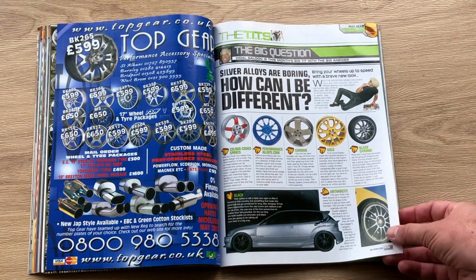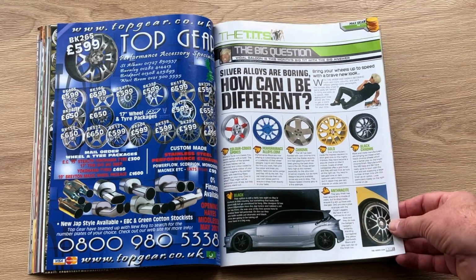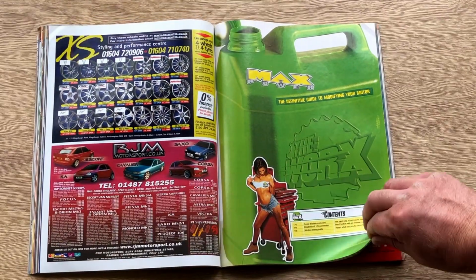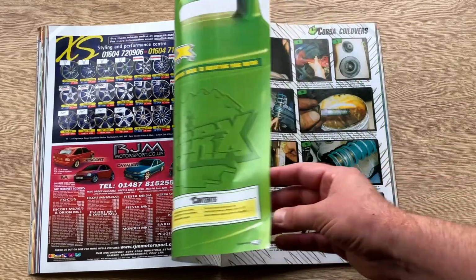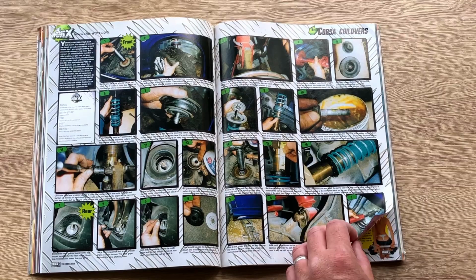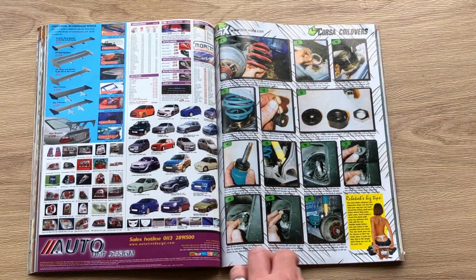Right, Top Gear. And then, how can I be different? Silver alloys are boring. Well, you can paint them. There you go, problem solved. Excess Styling and Performance Center, RJM Motorsport, and then the works. And I was looking through this earlier, so this is how you fit Bilstein coilovers to a Corsa, Neil's Corsa, who used to do the works, Auto Tint Design.